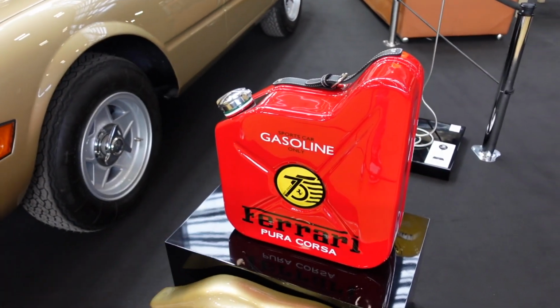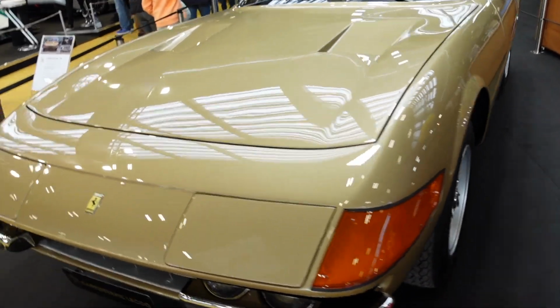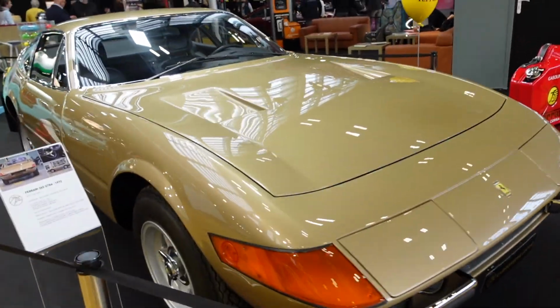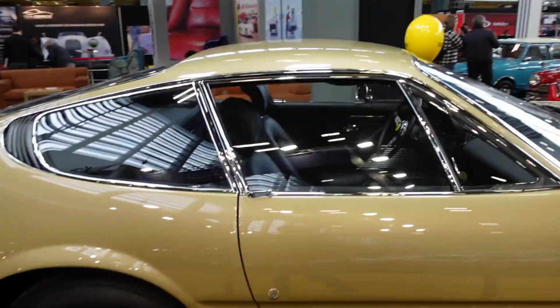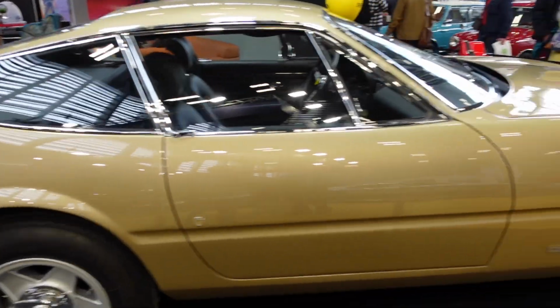And here's some more memorabilia, of course. Gasoline tank. That one is also a very beloved one with the long hood, the headlights that pop up, and a great condition here. I think it had a full restoration. If you have a look at the black leather interior, it looks like new.